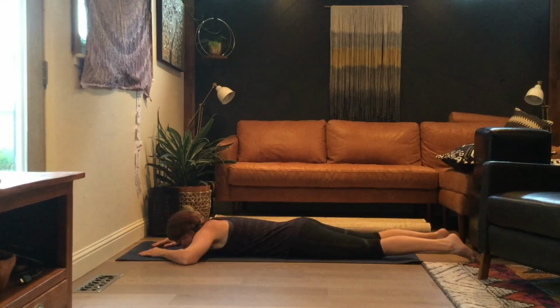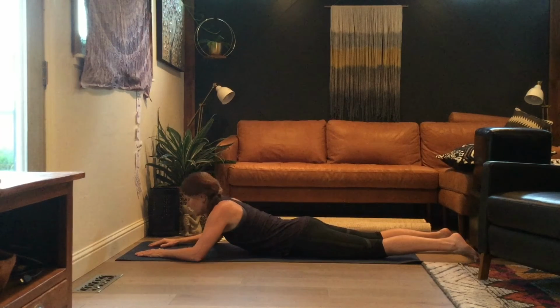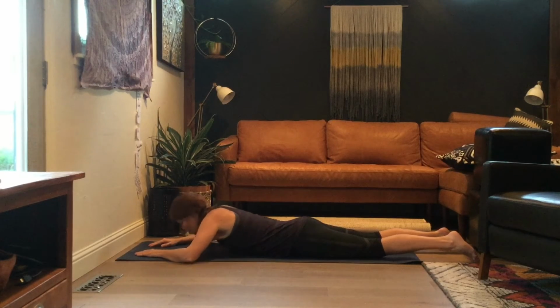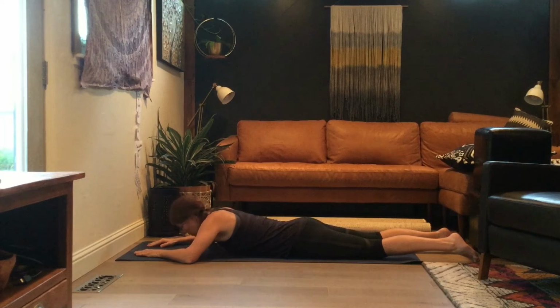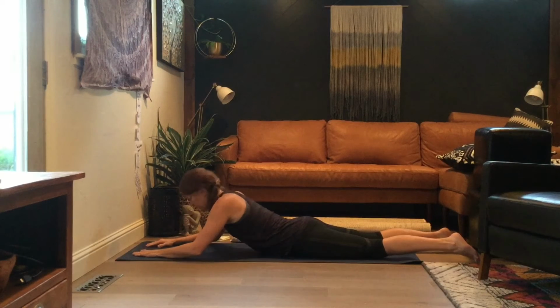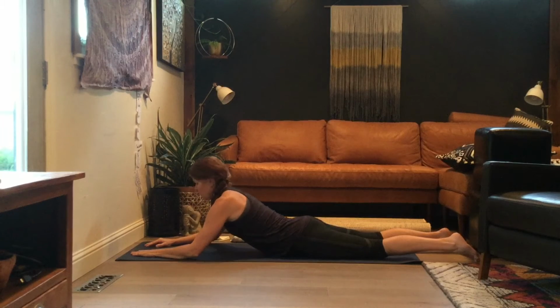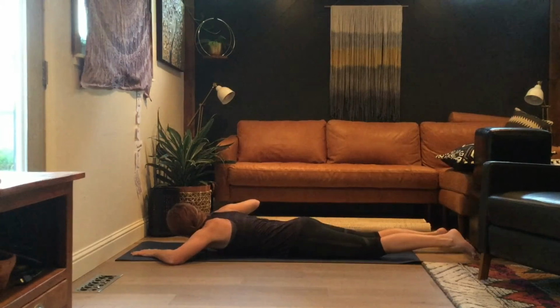I'm exhaling as I lift and press, and inhaling as I come down. Exhale up, and down. You should be pressing that pelvis down into the mat as you lift. You feel the glutes tightening. One more mini cobra, up and down. Good. All right, so we're going to go into low back stretch.